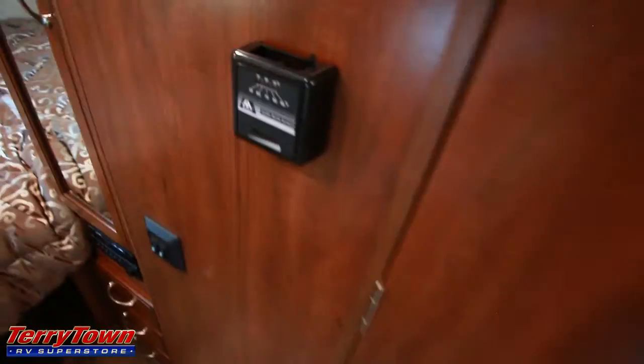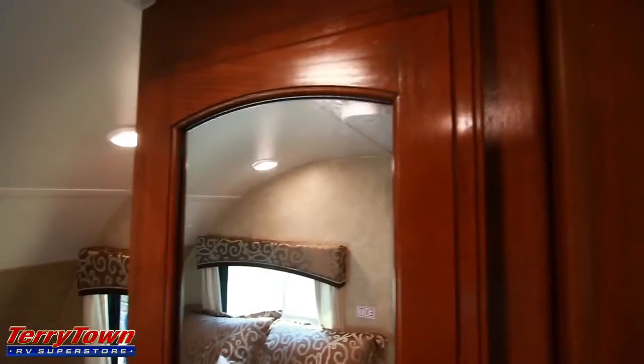These nice little waterproof pouches. Or water-friendly pouches, I should say. Here's your thermostat. This kind of serves as your medicine cabinet and a mirror to get ready with.